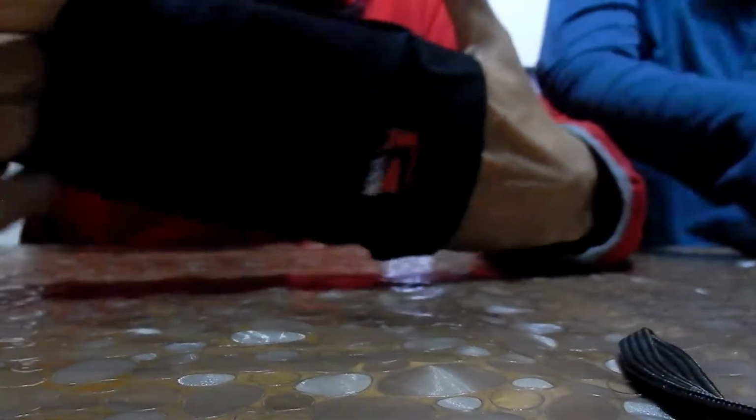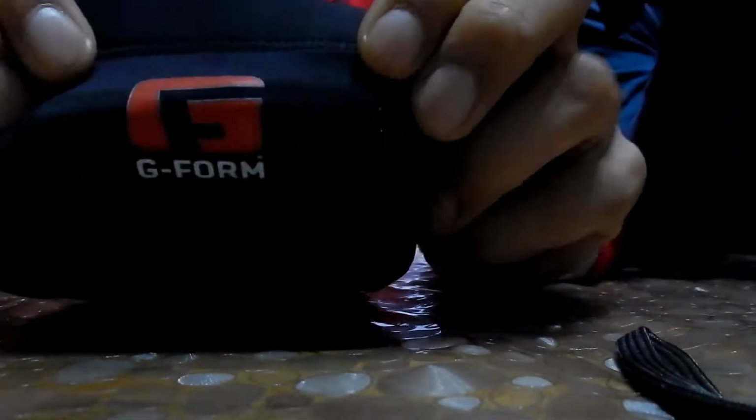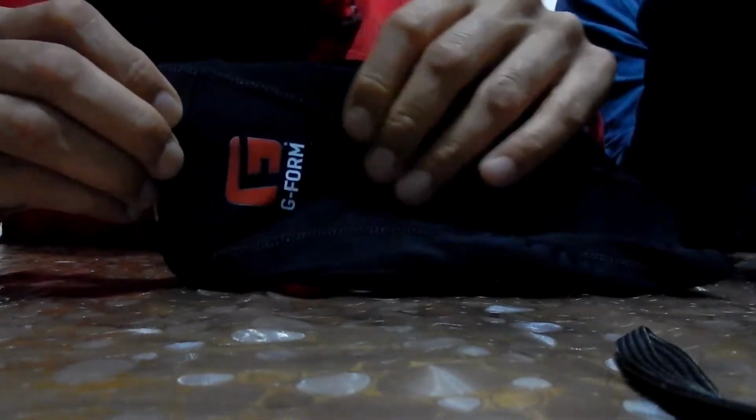And you've got this kind of compression sleeve that fits around the leg, and you can wash them in the washing machine. So the previous ones, what happened to the previous ones when you washed them? These bits came off, the writing inside. Okay, so the writing here, G-Form, on the back of the sleeve. This sits on your front, and this is at the back of your calf, and then you've got this kind of label inside.